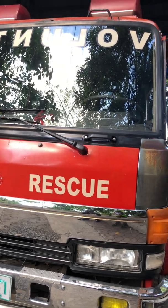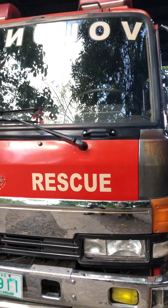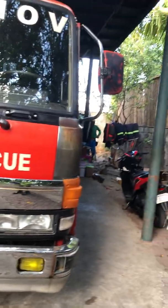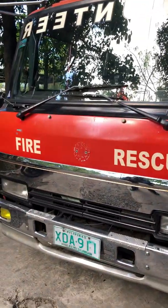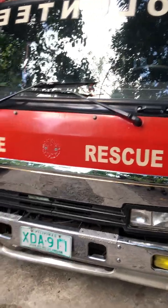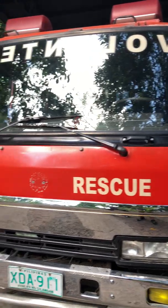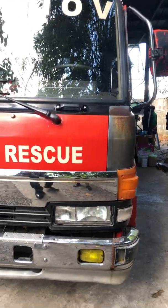Well, that was the new fire truck, po. This one is in Palawan. We have two fire trucks, actually three. The other one is just a water supply. We have a new one and that is in Palawan. So when do you use this fire truck in a fire drill? Usually 3 months, maybe 3 to 6 months. But every day at 10 o'clock.